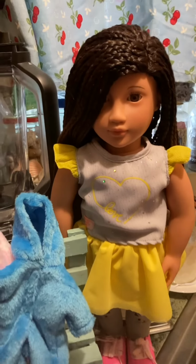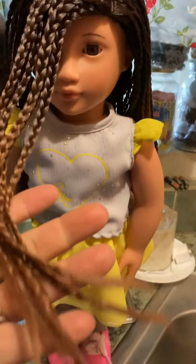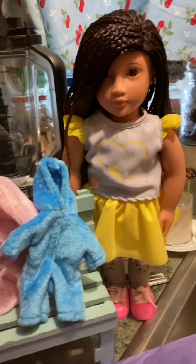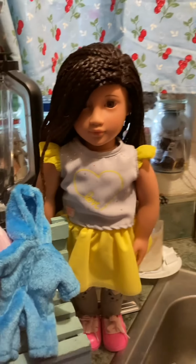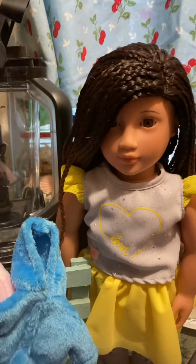So I'm here with Aisha, and Aisha just got a new wig. Isn't this awesome? Yes, it's so fab on her. Well, her hair was not good. She's a brand new doll, but her hair was cut really strange. So I just cut her hair all off and put a new wig on her. I've got to put glue on it now that I found the right wig for her.